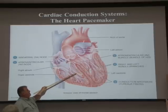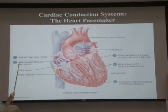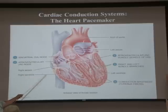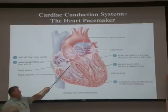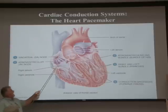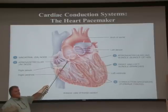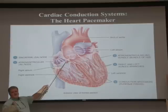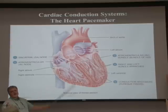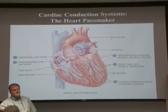And then there's a secondary node at the top of the interventricular septum, which is what separates the left and right ventricle internally, in the floor of the right atrium, which is called the atrioventricular node, because it's at the boundary of the atria and the ventricles, or AV node. Eventually the depolarization from the SA node travels to the AV node, and then it causes the AV node to create a rapid depolarization.